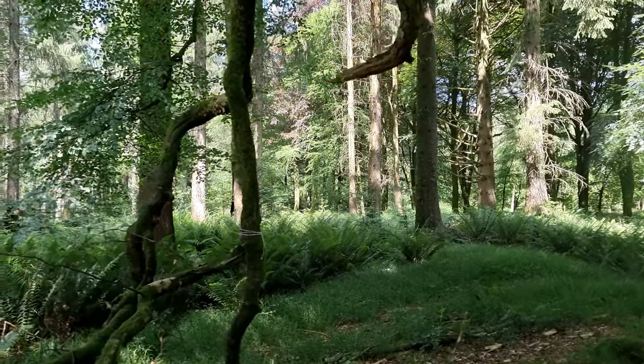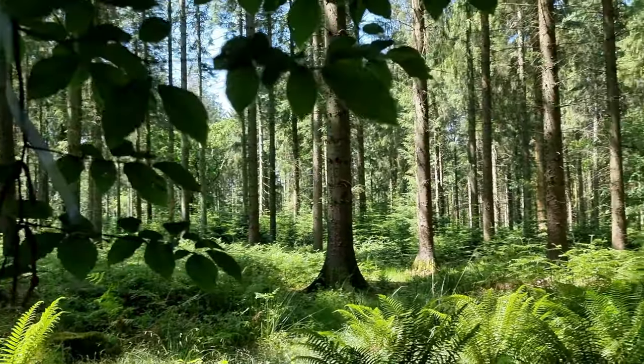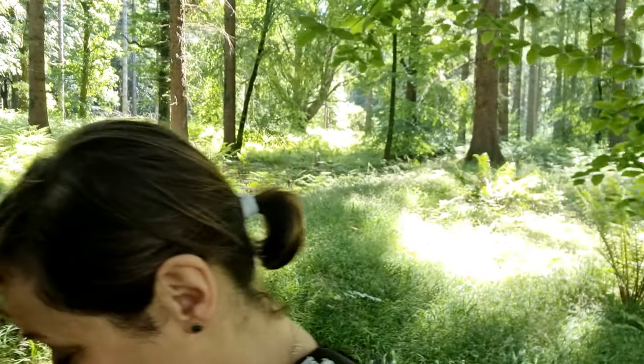There's mine. Oh, that's yours? Yeah, that's mine. And I went to the other tree and I said, on the first one, sorry, I did leave one.